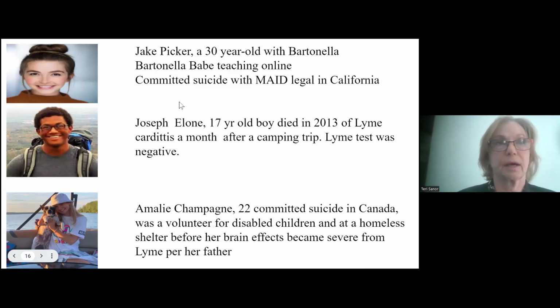The first one was more on education too. She did Bartonella Babe on Facebook, and she used acting skills and everything she could think of to try to get people educated. The second one had gone to Rhode Island for 3 weeks on a camping trip, and he had carditis. Of course, his Lyme test was negative because it's such a terrible test. And the third is from Canada. She had been a volunteer at a homeless shelter and helping disabled kids.